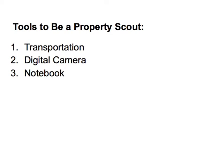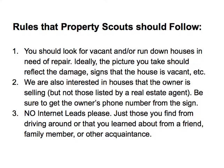What tools do you need to be a property scout? Obviously, you need transportation, although you can start just by walking or riding a bike in your own neighborhood. A digital camera to take a quick picture of each of the vacant or rundown houses that you find, and a notebook to jot down the address and any other important details so that when you get back home you can enter them here at our website on your computer.